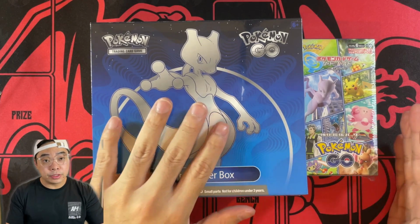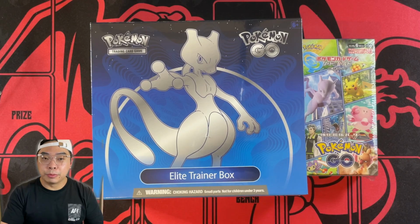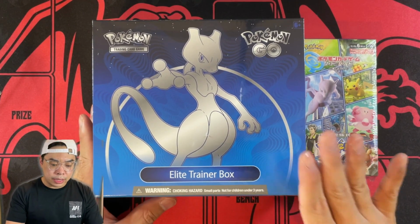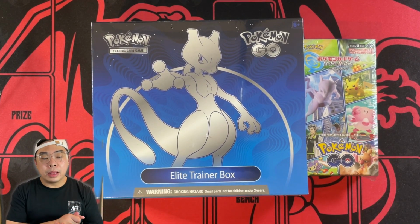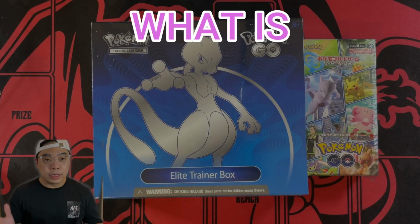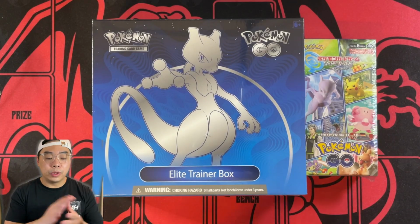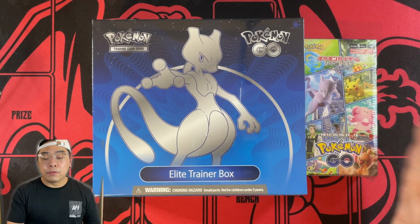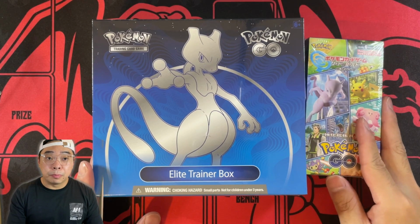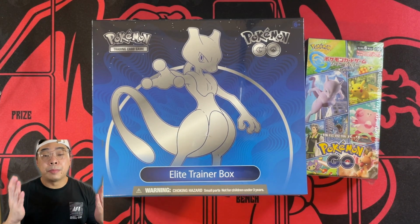Today, as you can see in front of us and from the thumbnail, we have the latest English Pokemon set, Pokemon Go. In front of us, we have an Elite Trainer Box. These are not the Pokemon Center exclusive, just a normal one. One of the questions that has been asked is, what is the difference between the English version and the Japanese version? We have quite a lot of these ETBs here, so we're going to open two today, and of course we will open a Japanese box as well, and let you guys see what the differences are between the two products.